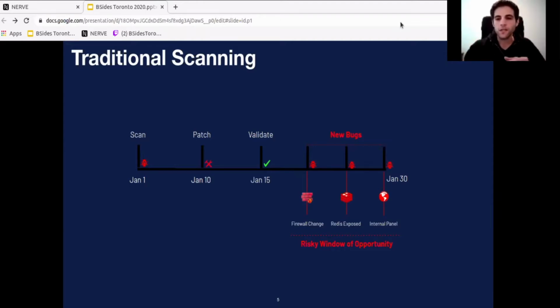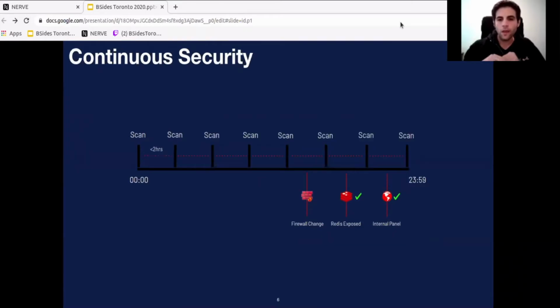So we want to change this model to look more like this, where we scan and simply never stop. The interval between each scan could be 2 hours, or 1 hour, or even less, depending on what fits your environment. If a firewall rule went wrong and exposed some assets to the public internet, you would be able to pick it up just because of the nature of the assessment you're doing on your own infrastructure. This doesn't necessarily have to be things that are publicly exposed to the internet. You can apply the same principles internally too.